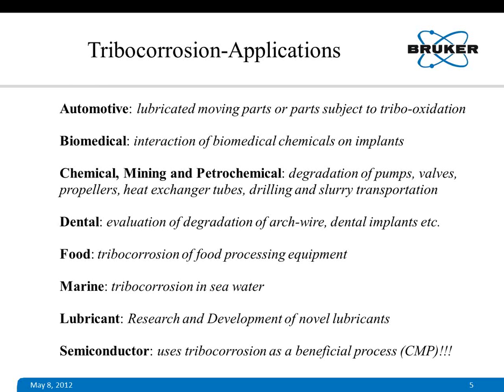Chemical, mining and petrochemical industries: pumps, valves, propellers, heat exchange tubes, all these components are subject to tribocorrosion. Drill bits in mining or petrochemical industries, slurry transportation systems where we are dealing with aggressive chemicals and abrasive particles in the form of slurry, tribocorrosion is present.